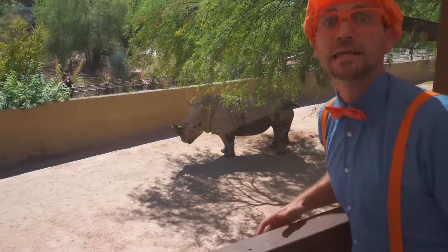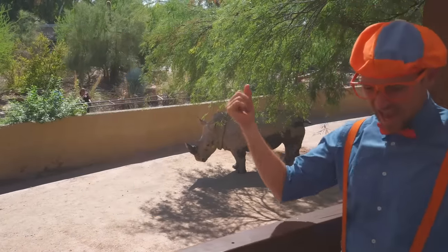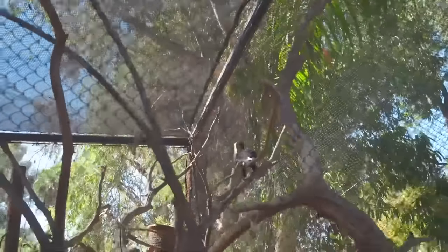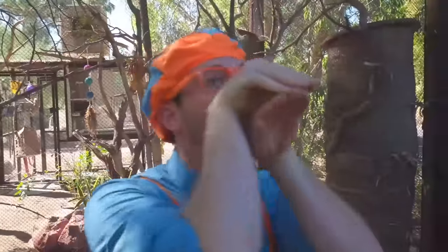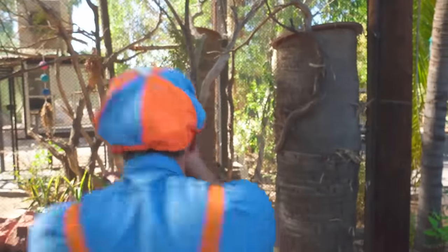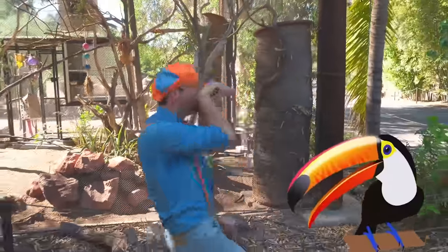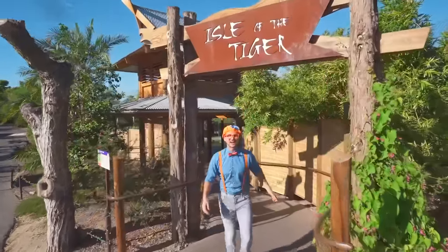That's Lulu the rhinoceros. And Lulu is 21 years old. Yeah, Lulu, party! Woo-hoo! Yeah! That's a toucan. Did you see its big beak? Kind of looks like a banana. Let's check out another animal.